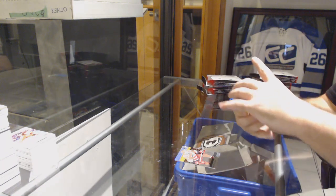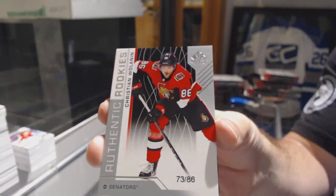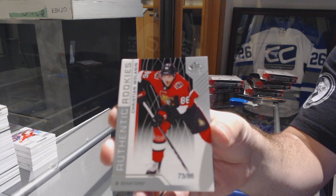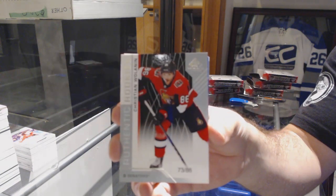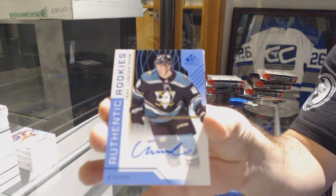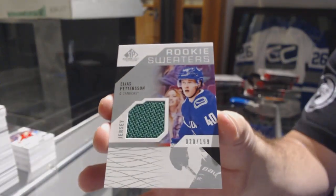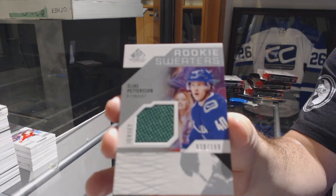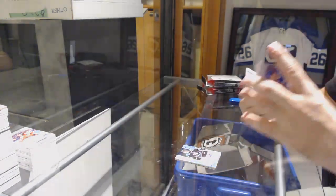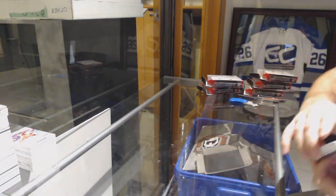We've got a rookie, number 286, for the Ottawa Senators, Christian Wolanin. For the Anaheim Ducks, Isac Lundestrom, rookie auto. Rookie sweaters, number 199 for the Vancouver Canucks, Elias Pettersson. We've got another rookie relic, number 125, Anthony Cirelli, the Tampa Bay Lightning. And Blue Jackets, Alex Wennberg. There she goes.